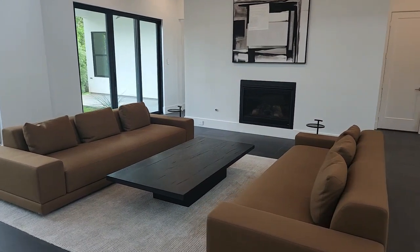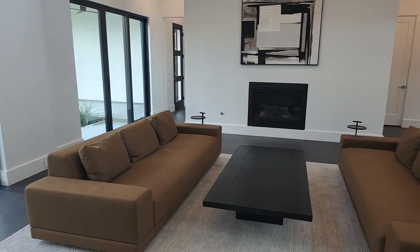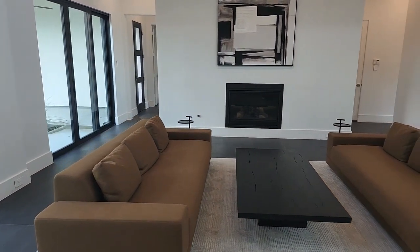Oh, and by the way, I did say this home is in Missouri City. Missouri City, if you don't know, is very close to Houston, probably about 15 or 20 minutes away.